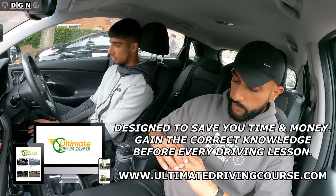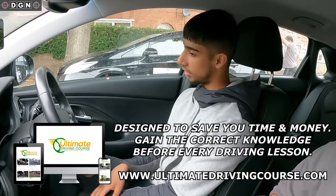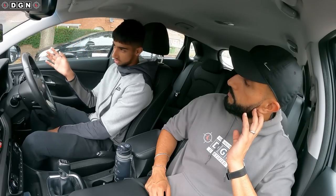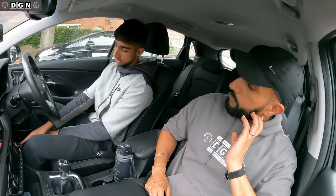So when we're moving off uphill, usually we have the revs to one or just above one. It's going to have to be a lot more because the way we're facing, we could roll back down. So it's going to have to be around 3000. And we're also going to have to control the clutch so that we're not going back, going forward.